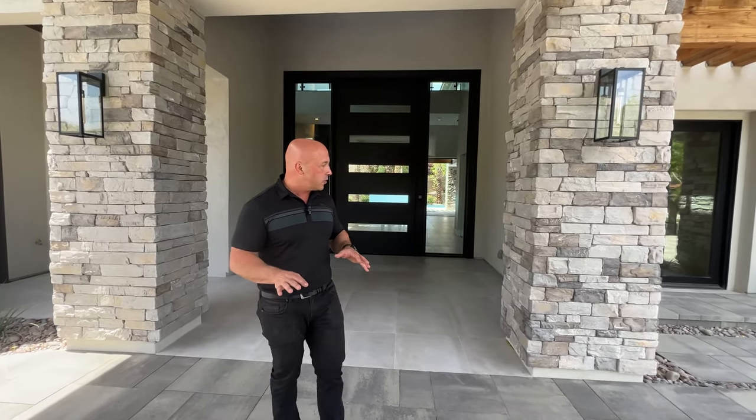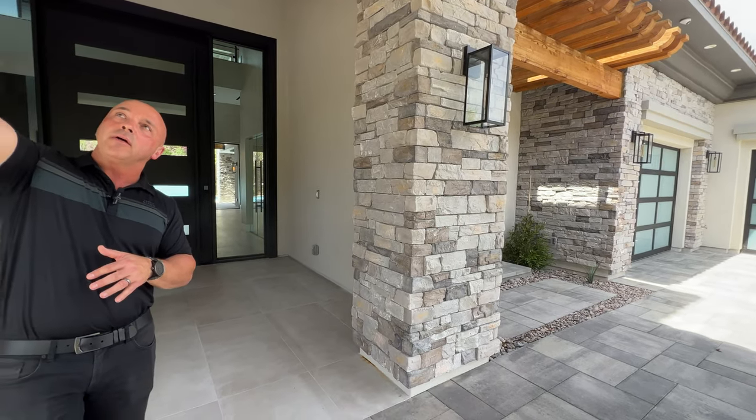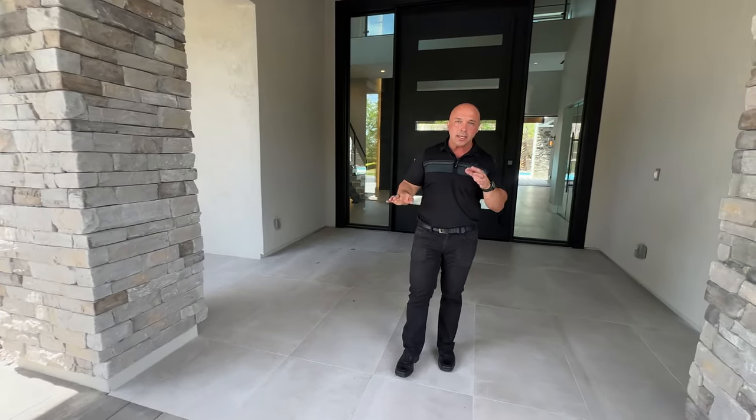First of all, I want to point out as we go in the beautiful stonework. Again, you've got this porte cochere here that's covered. We've got simulated wood tile on the ceiling here, so it really adds to the warmth of the home. And that's one of the things that I think this builder does a really great job at, again, blending that traditional feel with some of the more modern elements. So it really appeals to many, many buyers.